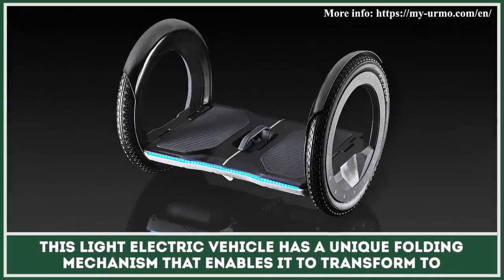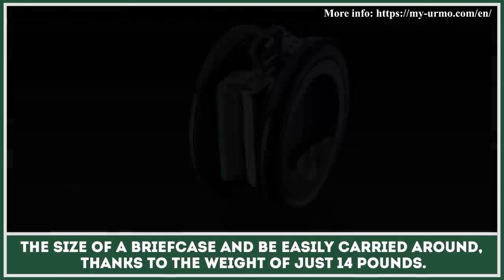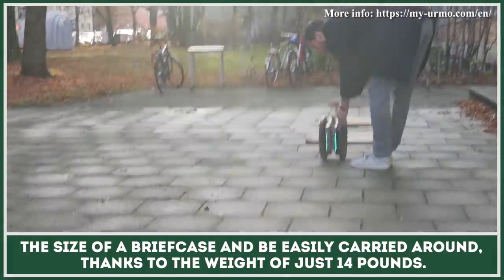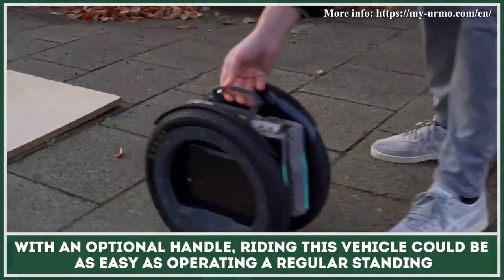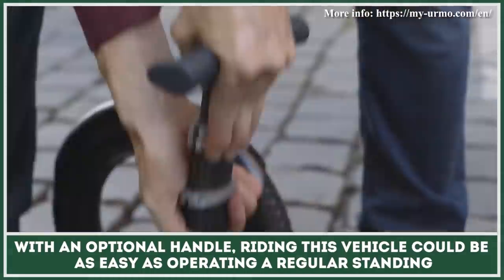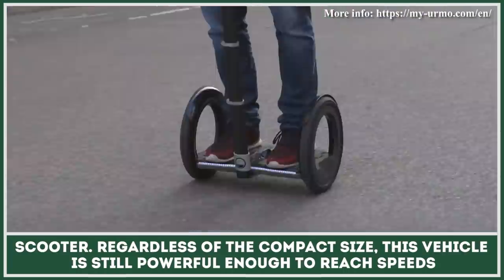This light electric vehicle has a unique folding mechanism that enables it to transform to the size of a briefcase and easily carried around. Thanks to the weight of just 14 pounds with an optional handle, riding this vehicle could be as easy as operating a regular standing scooter.